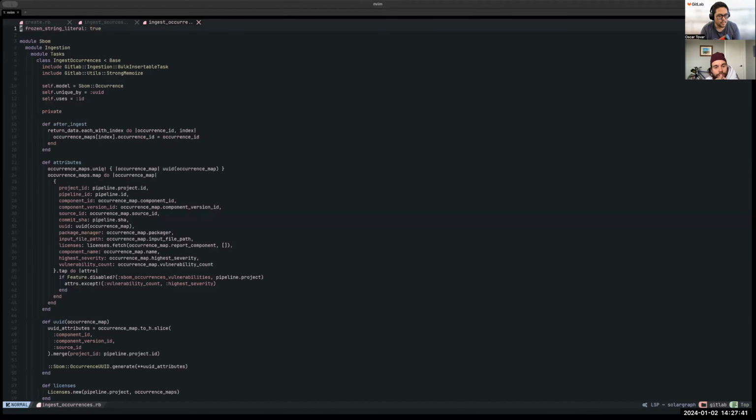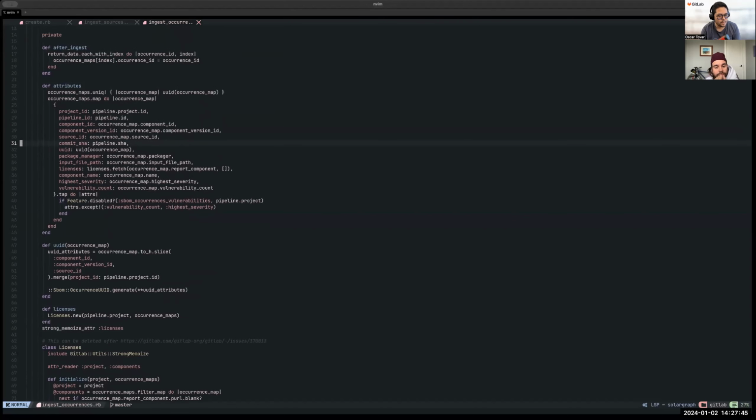Yeah, I think that makes sense, to override on an individual property basis rather than overriding the entire source data. There's just one property on the component. So this is the minimal change we would need, because for project level and group level dependency lists, right now this is using the package manager and the input file path. They're denormalized, right? Just for performance. And this way you should have the same information in both the SBOM source and in the SBOM occurrences.